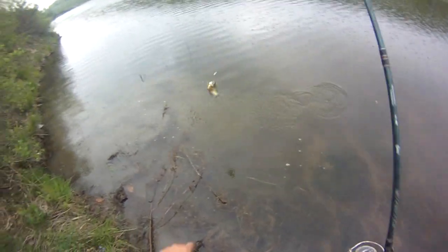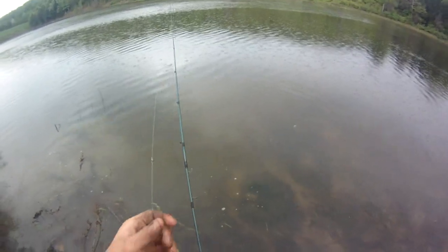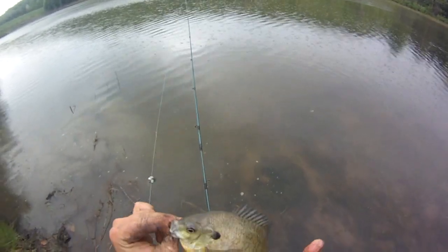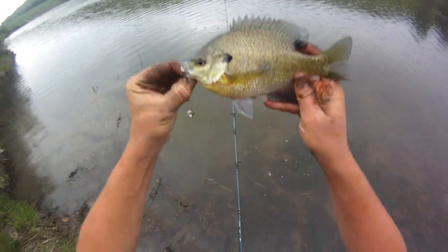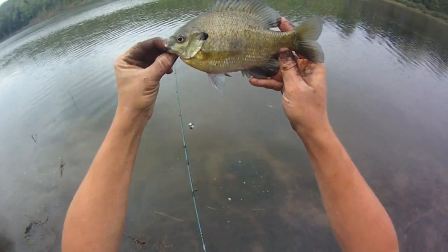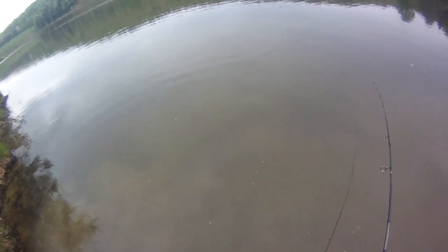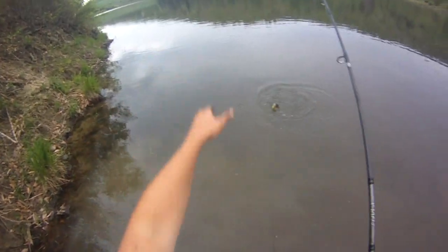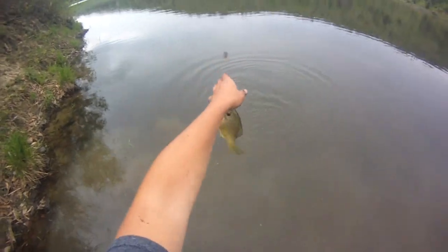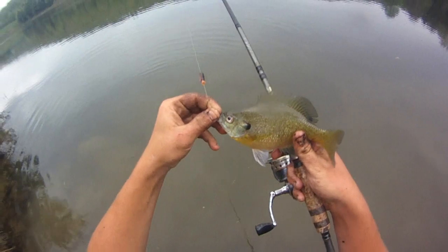Oh yeah, there's a solid one. I swear the farther out shallow sections, not necessarily deeper, usually have a better class of fish than the edges. Just a better average. That one's about 9 inches. Just walking down the shore a little bit more each time. Fan casting new areas along the shore, hitting new beds and catching new fish. A few more each couple steps.